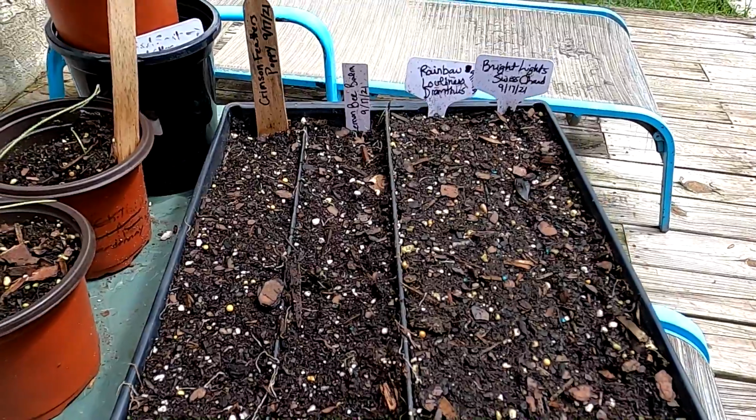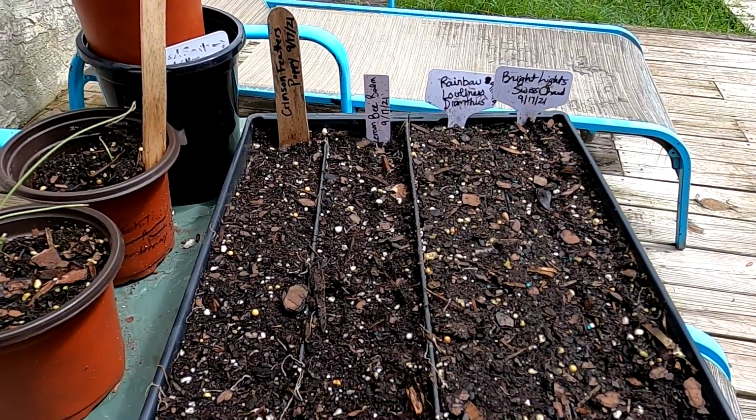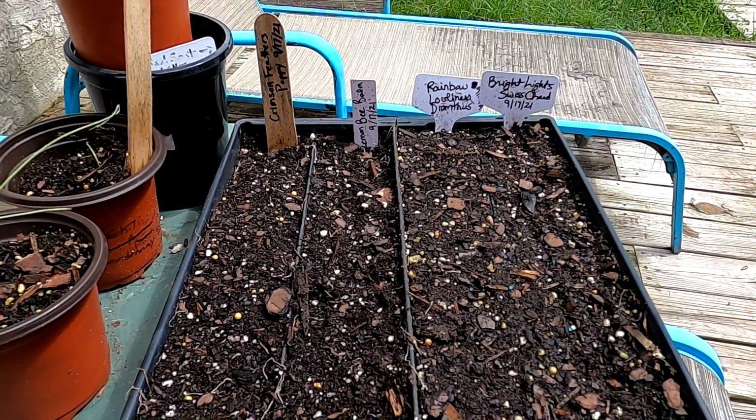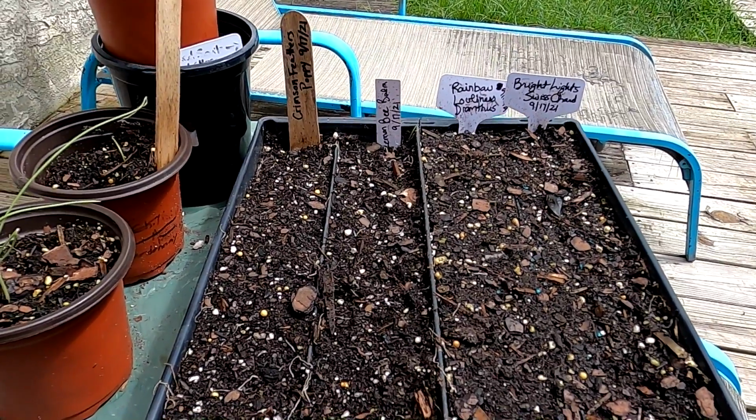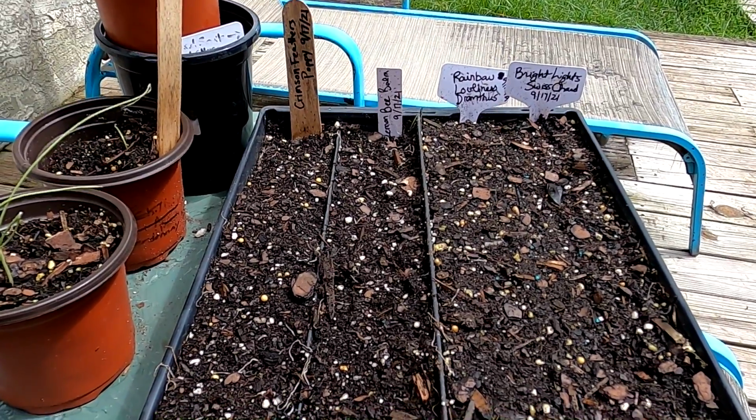The poppies are a super long shot. I highly doubt that I'm going to get anything like a poppy flower, but if I'm going to get it, we're going to try it in an overwintering situation.